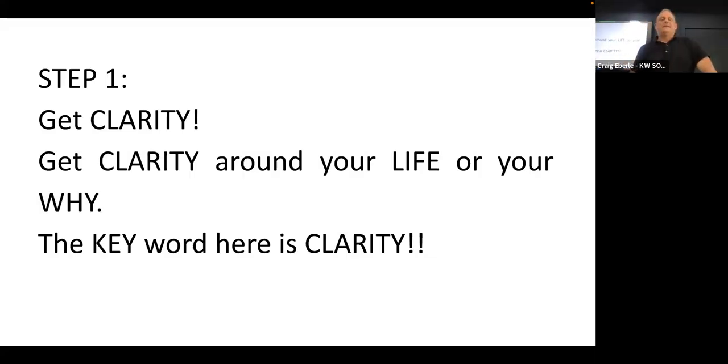All right, first step, get clarity. What's that mean? Get clarity around your life, or what we call your big why. Why do we do this? So the key here, and the first step, is get crystal clear on why you want to sell real estate. You know, say, hey, I want to sell real estate because I want to make money and provide for my family. But what else? Start thinking about, what is my why?